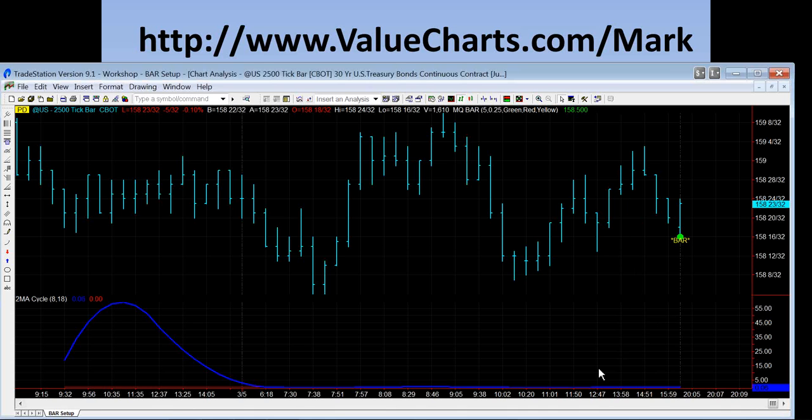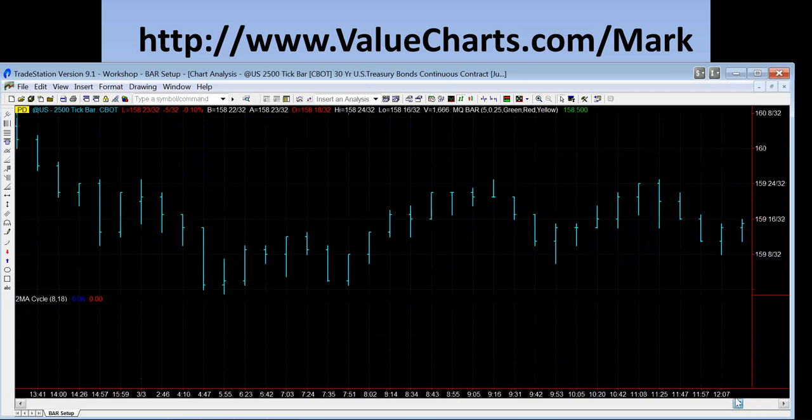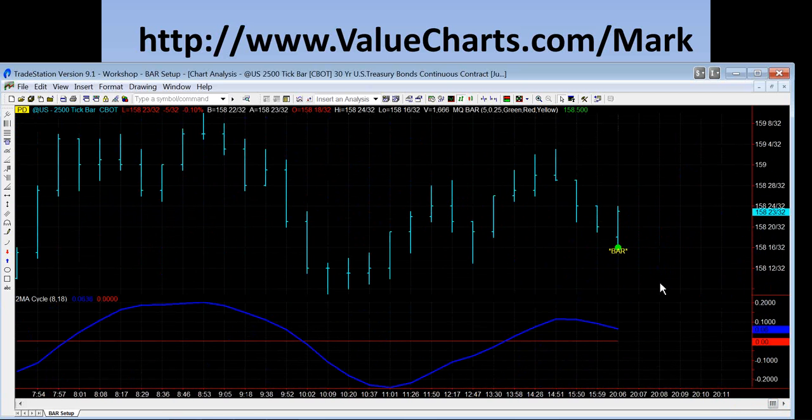Let me see here, TradeStation, see if it's going to do its job. Okay, this is really interesting. This is actually coming down to be almost like a surge setup on the 2500 tick bar for the bonds. So yes, you can use it on tick bars, and it can be very powerful on tick bars as well. Let me go back in time. I'm sorry, the tick bars are just taking forever to update in TradeStation. So you can see it. Yeah, it does work.